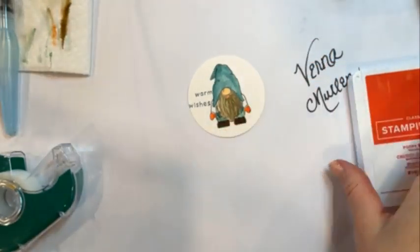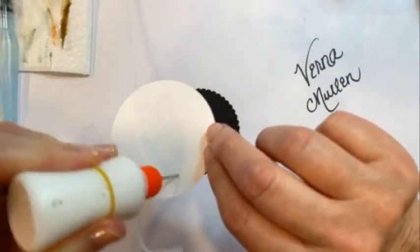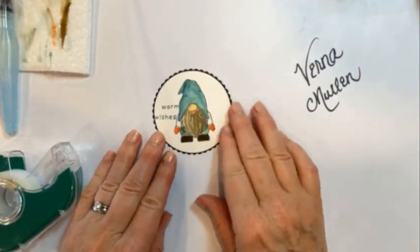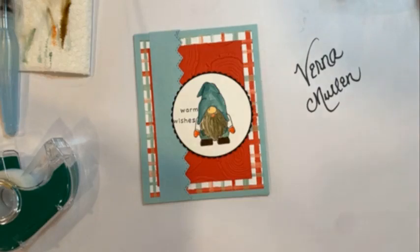And we're going to adhere him to the black piece, which is right here. And center that. Warm wishes. And then we'll bring our card back in. I'm going to pop him up on that with dimensionals. Actually, I think I'm going to use a piece of foam.